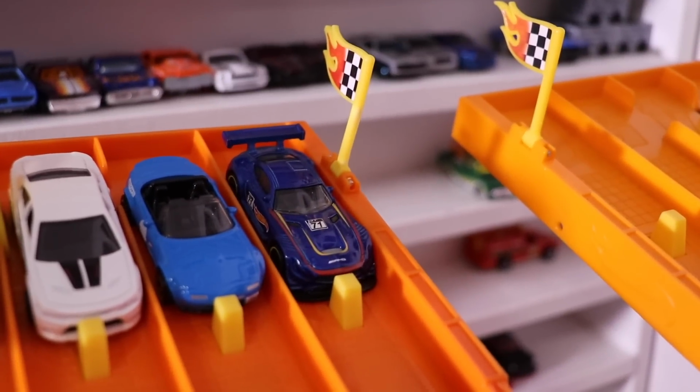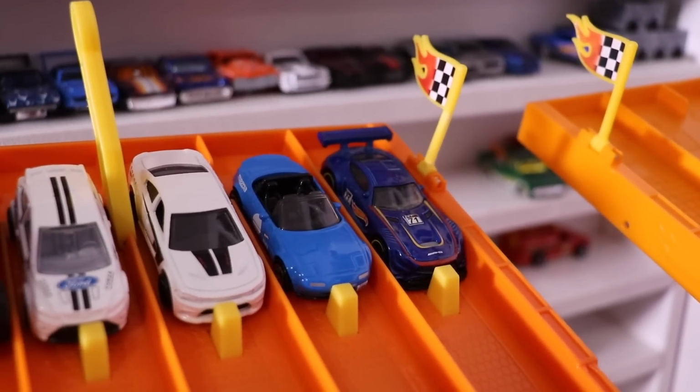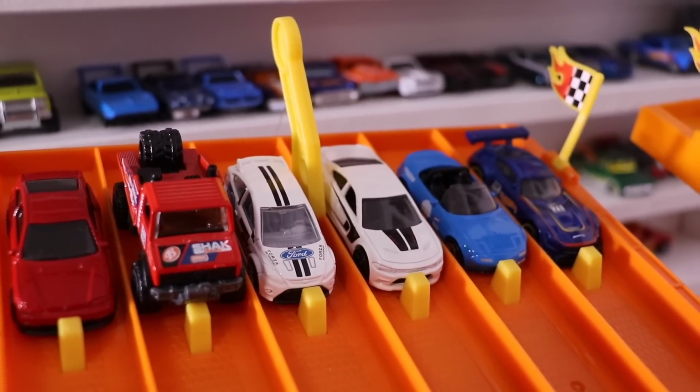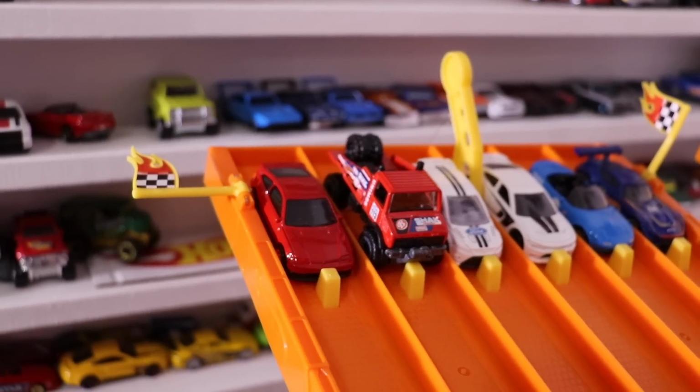For the blue team, we've got the Mercedes AMG GT3 and the Mazda Miata MX-5. Representing the white team, we've got the Dodge Charger and the Ford Focus RS. Representing red team, the Mercedes Unimog and the Honda CRX.